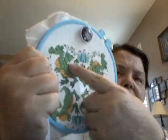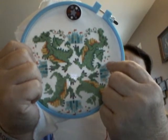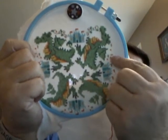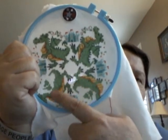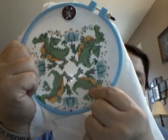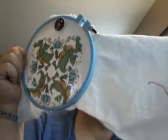So I think they're both done, these two dragons, and so I just have to do the little vine things, and then I have to move the hoop so that I can do the rest. Finish these two, and then the stitching on this will be done, and then I have to do the back. And the back part is a little bit more involved.